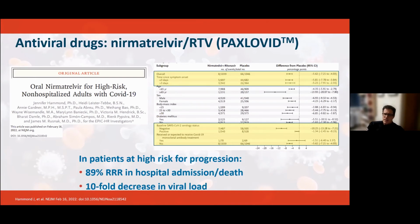It also resulted in a 10-fold decrease in viral load, which may have a positive impact in reducing further transmissions. I showed you here the table with the figure with the subgroup analysis as well. As you can see, the effect is quite similar across all the subgroups. It looks like in the older population, it's even more effective than in the younger population.